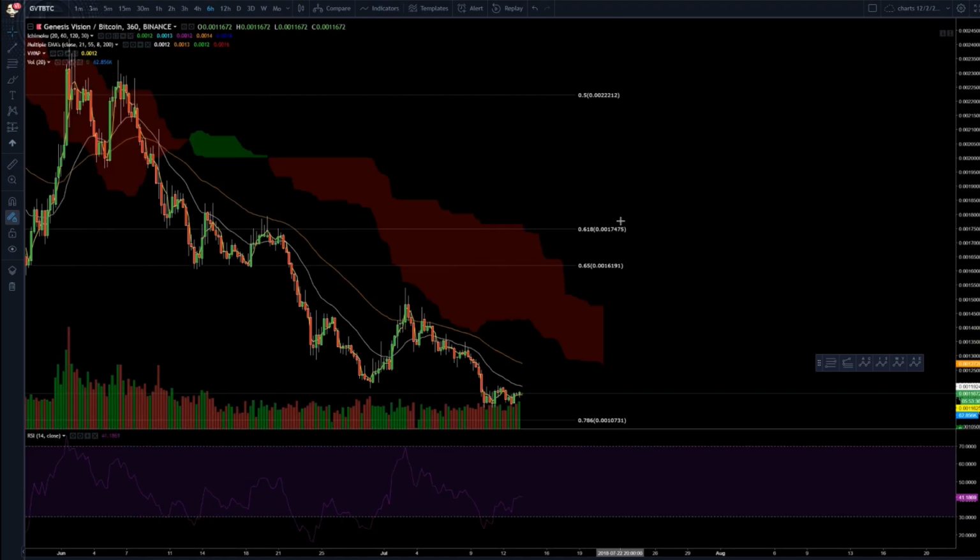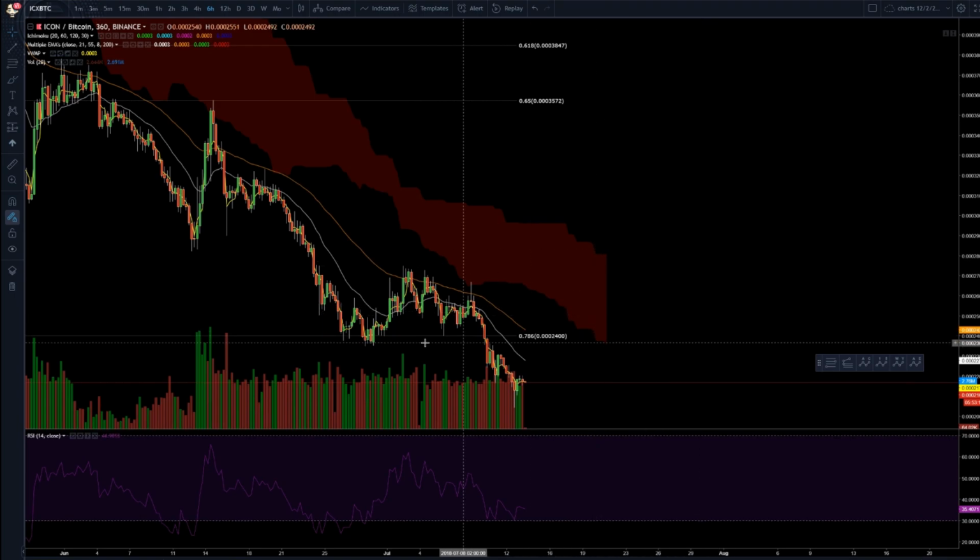So Genesis Vision, this is one that's showing lower lows. However, guys, it's showing a little bit of bullish RSI divergence, which I like to see. I do like to see that, but I'll let it bottom out. Icon, so same thing here.